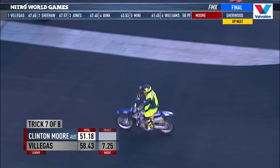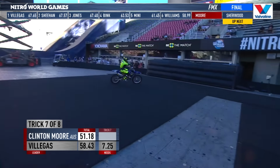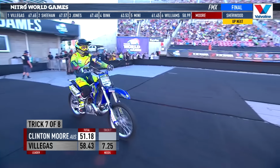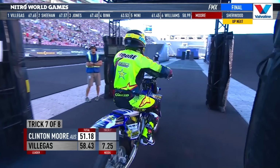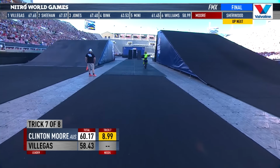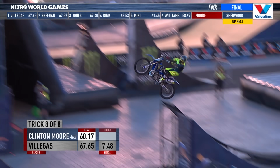Shaolin bar hop backflip over 120 feet. Both feet out the front, legs spread wide. Clinton Moore is on fire, TP. Absolutely. You only need a 7.25 to be ahead of where Villegas was at that same spot. He can do this. He's looking for an 8.99 at the moment.